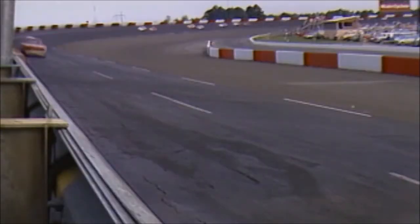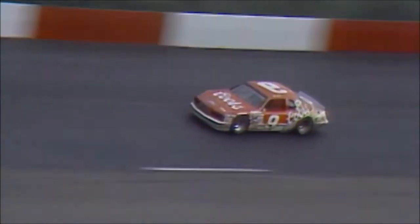Speaking of where you came from, the guy that used to drive that number, Bill Elliott, your dad, kind of owned this place back in the mid to late 80s into the early 90s.